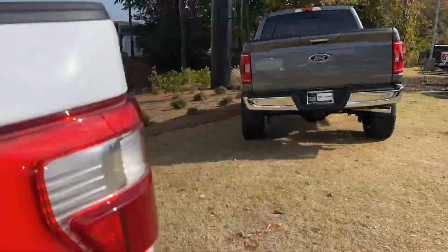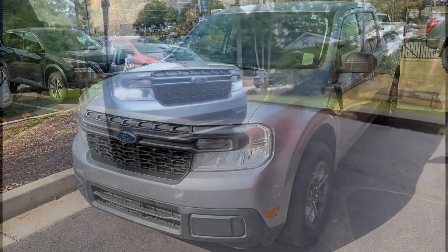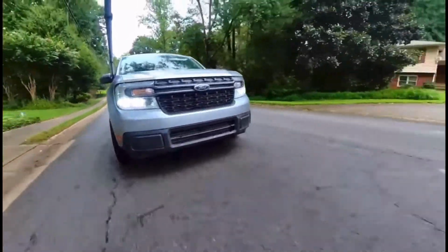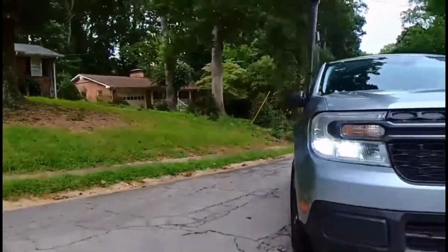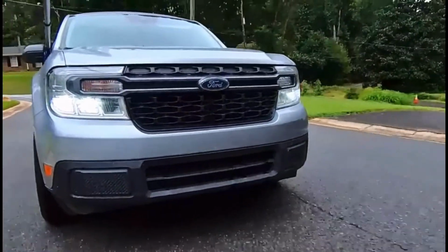It's Rob, and I'm doing my 11,296 mile update on my 2022 Ford Maverick. There it is, the EcoBoost XLT model in iconic silver. I have owned it since January, bought it new off the lot.